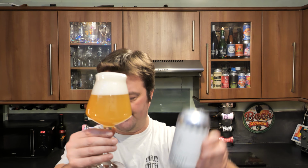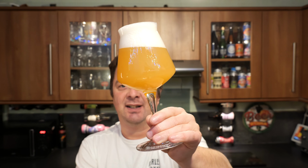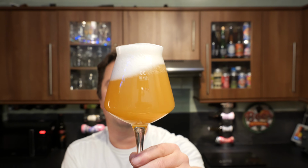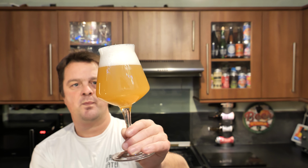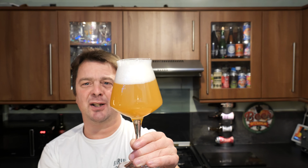Okay, so we got a 3-finger white head. Look at that for a beer. Looks absolutely fantastic. Really, really lovely looking beer. Nice and hazy, very tropical looking. Straw pushing amber colour. Look at that.